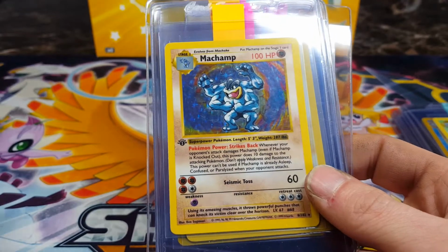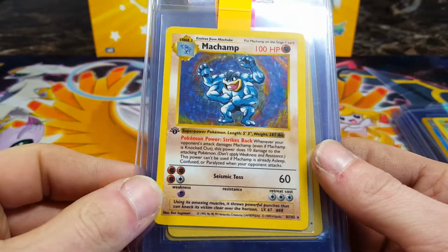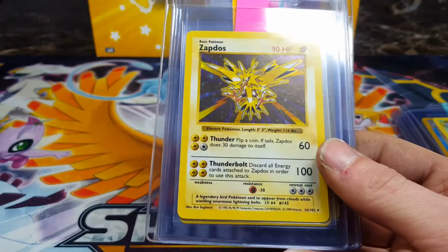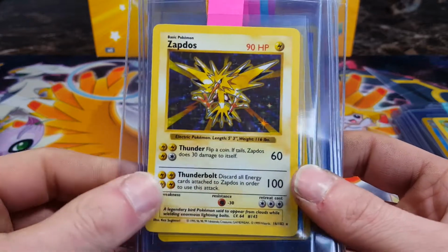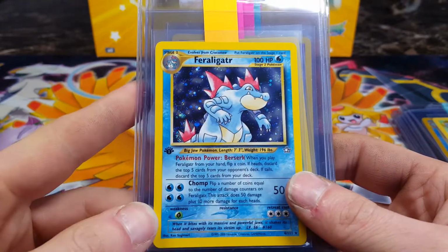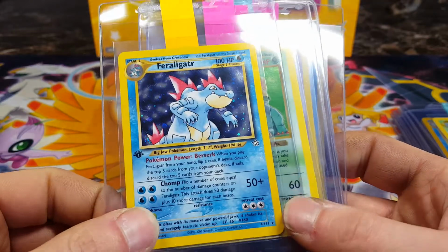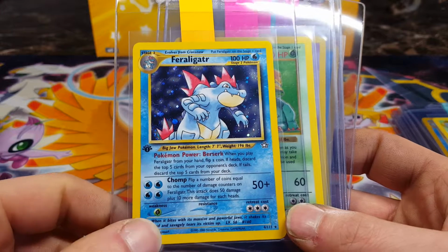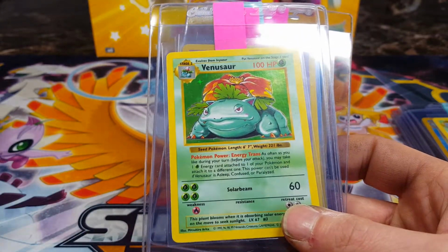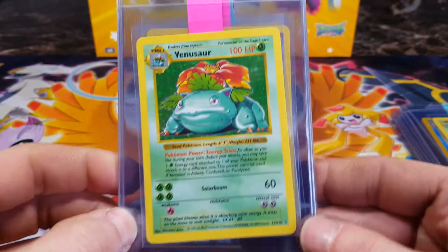Should just start putting everything with blue. Maybe I'll get all 10s. That'd be insane. Got a Machamp. It's got some scratches in it, so it looks like it should only get an 8. Zapdos. Got ourselves a Feraligatr. I think I like the other artwork more than this one, to be honest. They're both pretty nice looking though, but I like the other one more for sure. Just made up my mind.